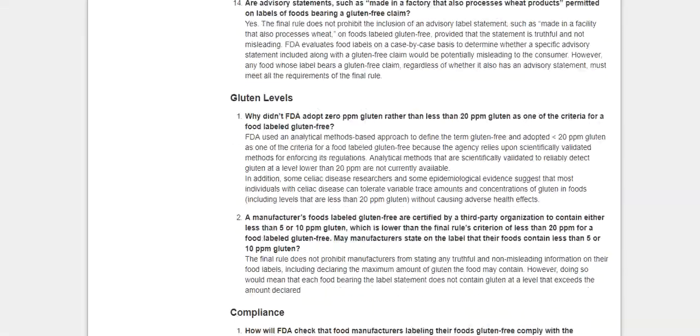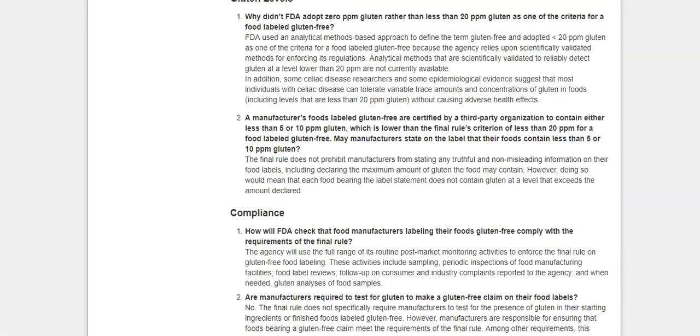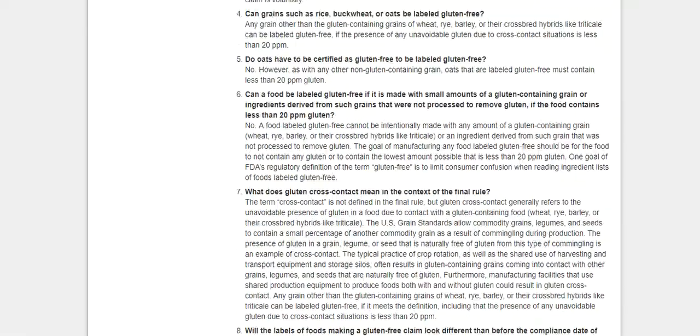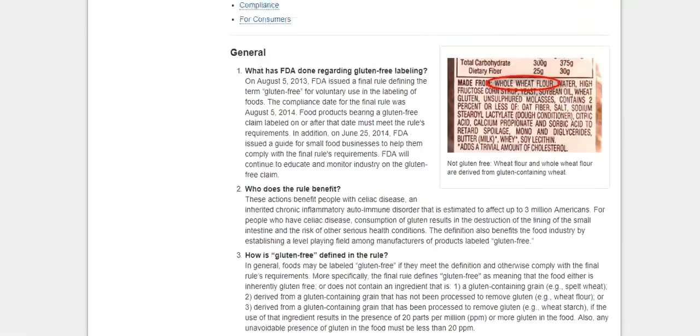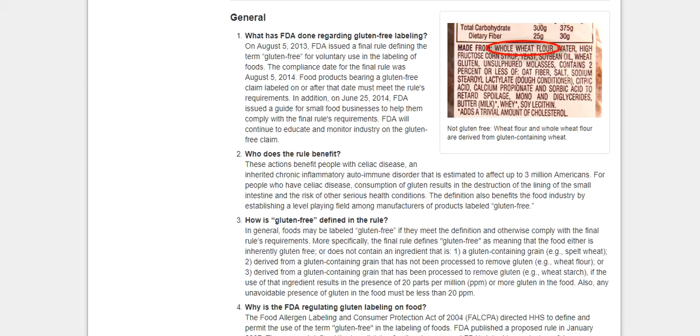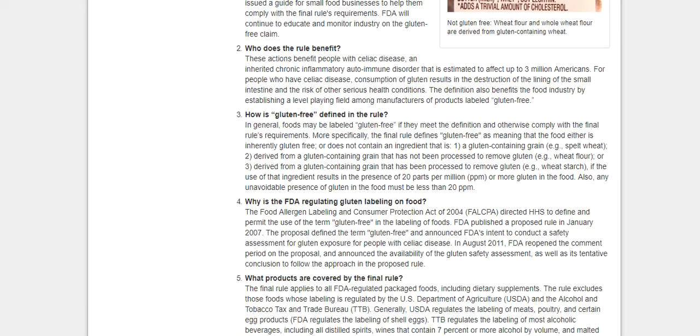I won't necessarily get into all of this here and read it. But the bottom line is, is it mandatory that you label something that is non-gluten-free? Believe it or not, it's not. But it is very, very recommended, because here's the thing. Again, going back to what I said at the beginning of the video, you want to educate your customers as to what your product is and where it's produced.